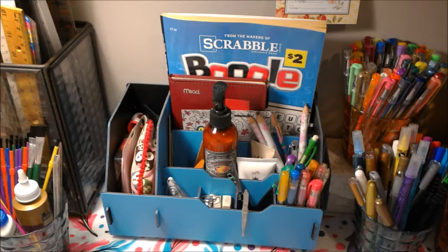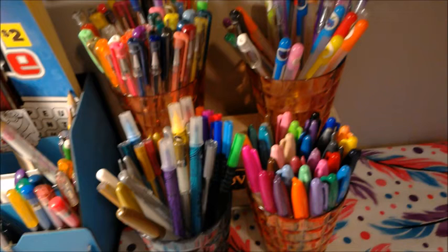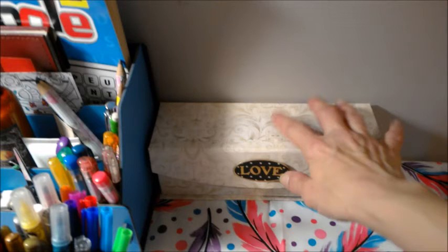Then the next frame is, I picked up these tumblers at Dollar General, and I use these to separate my ink pens, my sparkle pens, my Sharpie markers, and my glitter pens. Each one has their own cup. And I have these all sitting on top of a long, not very big box, but the box holds my colored pencils and my crayons and things, because I don't use my colored pencils too very often.